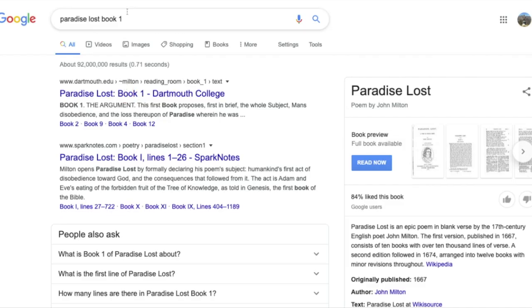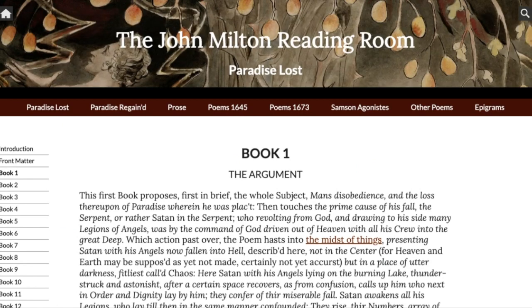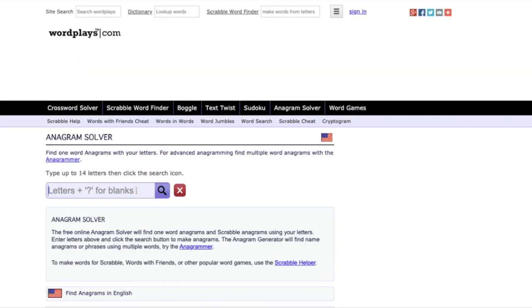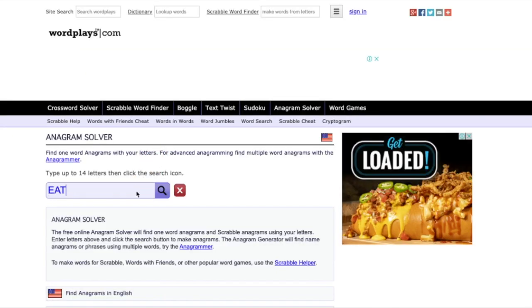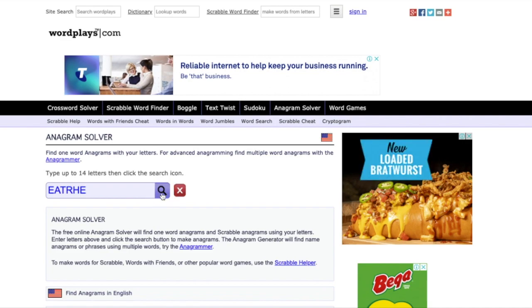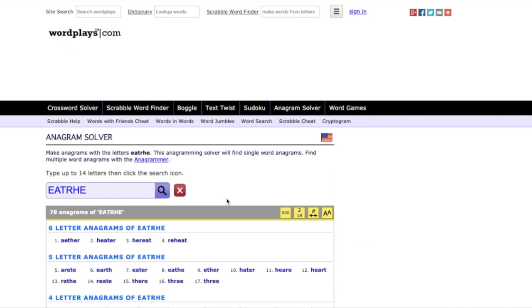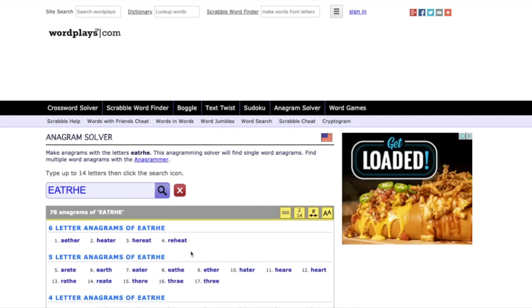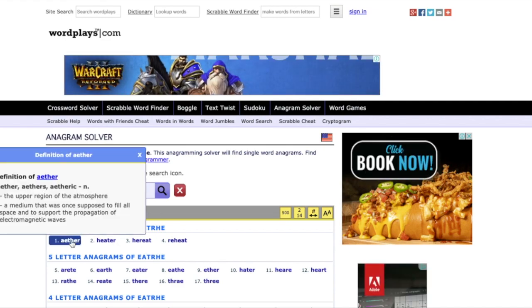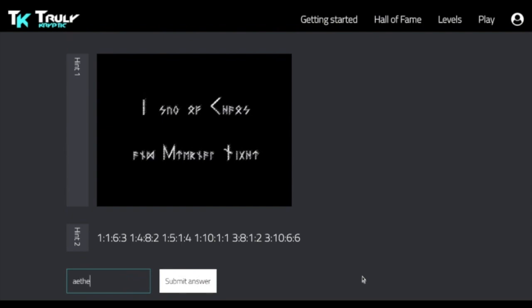So I decided I would interpret the first number of each set of numbers as the book number of Paradise Lost. In trying the anagrammed words I could work out from the 6 letters provided from the 6 different groups of numbers, I was unable to find one that worked as the answer. So I went back to the anagram finder and found a word I was unaware of: aether.